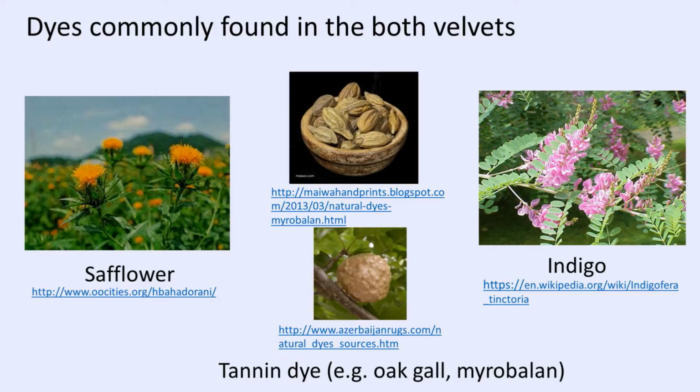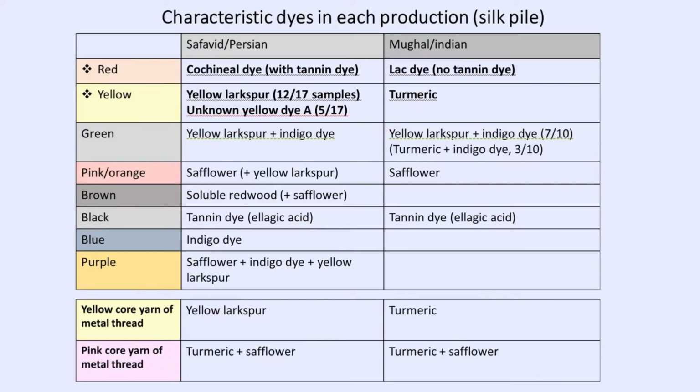Dyes commonly found in both velvets are safflower for pink or salmon, tannin dyes such as oak gall or myrobalan for black or brown, and indigo dye for blue or green. This is a table summarizing the dyes used in both velvets. Mainly piles were analyzed here, and the materials were all silk.